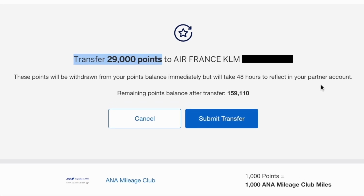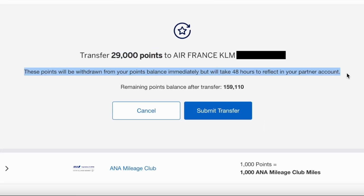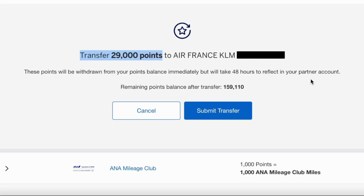As we're looking at the final screen before we click submit transfer, it is going to say exactly how many points I'm transferring and to what loyalty program. It says again that these points will be taken out of my American Express point balance immediately, and it may take up to 48 hours to see that point balance updated in my Flying Blue account. And it's going to say my remaining points balance in my Amex account after the transfer. Once I'm okay with all of that information, I can click submit transfer, and then there you go. That is the entire transfer process.